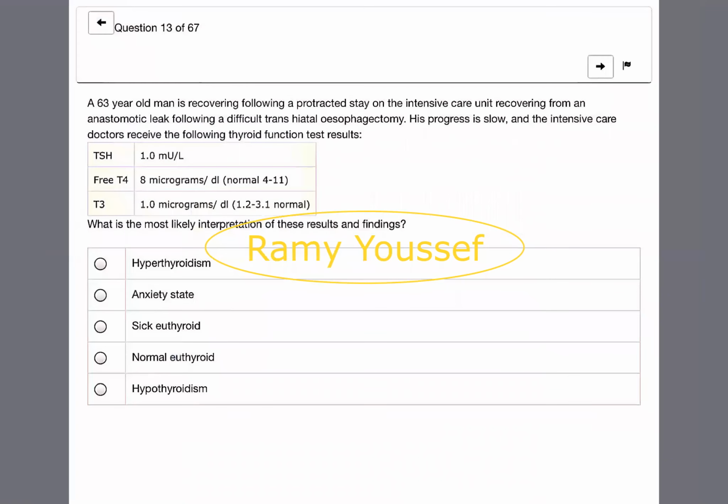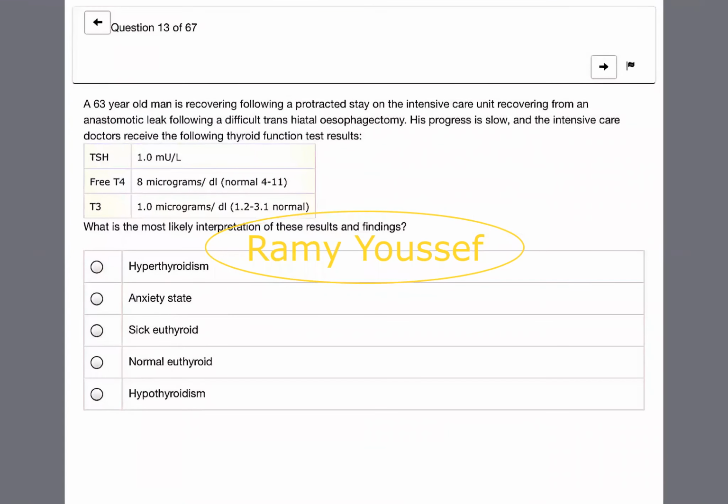Okay, next question. A 63-year-old man is recovering following a protracted stay in the intensive care unit, recovering from an anastomotic leak following a difficult transhiatal esophagectomy. His progress is slow. In the ICU, doctors receive the following TFT results: TSH is 1.0, free T4 is 8 microgram per deciliter, T3 is 1 microgram per deciliter. What's the most likely interpretation of these results?